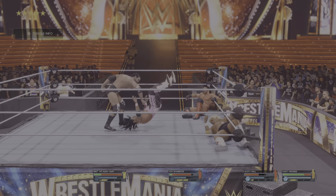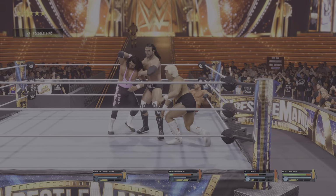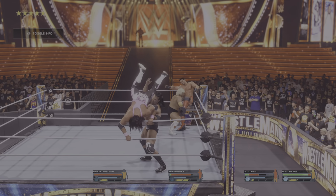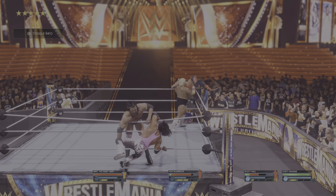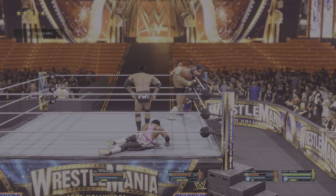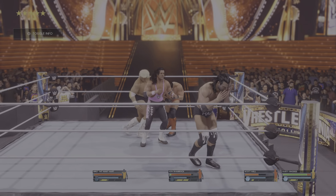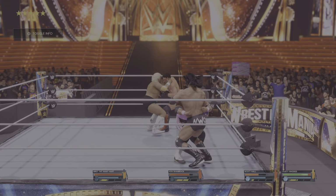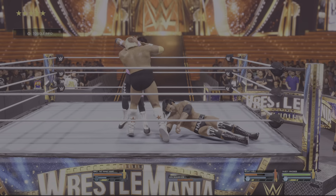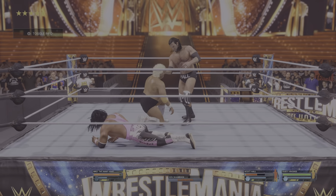Hip toss! Setting up an elimination here. Uh-oh. This could be it. Knocking the wind out of him. And out of the ring he goes. Lariat. Planted with a wicked DDT. Great count. Look at that insult to injury with that one.